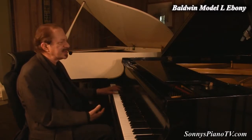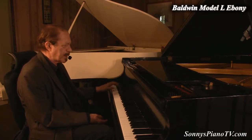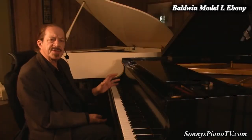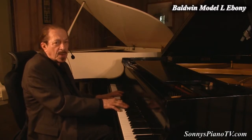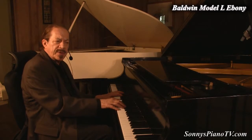This is the bass, 6'3" piano. This would be comparable to the Steinway Model A. A's are actually 6'1", 6'2", sometimes 6'3". They had a 6'4" at one point. They called that the stretch A, Steinway's.